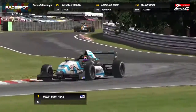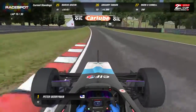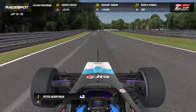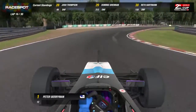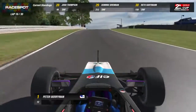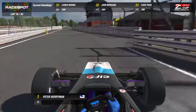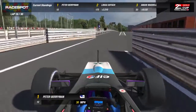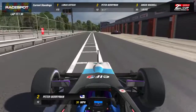Let's check in on your race leader, Peter Berriman. Where is he? He's on the exit now of Druids, down Warwick Bridge in towards Lodge Corner. We expect him in realistically in the next couple of laps. But Berriman, he's managing this race now. 3.1 second advantage over Lucas Scott, and he's onto pit road. Yes, he is, and you can't take any liberties. You can see there, locking up the tyres coming down in, and Gotch is going to stay out another lap. Will Waddell come in as well?